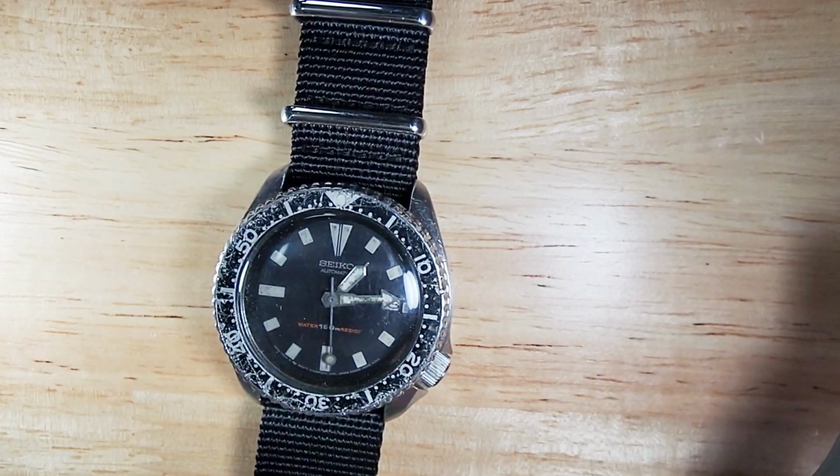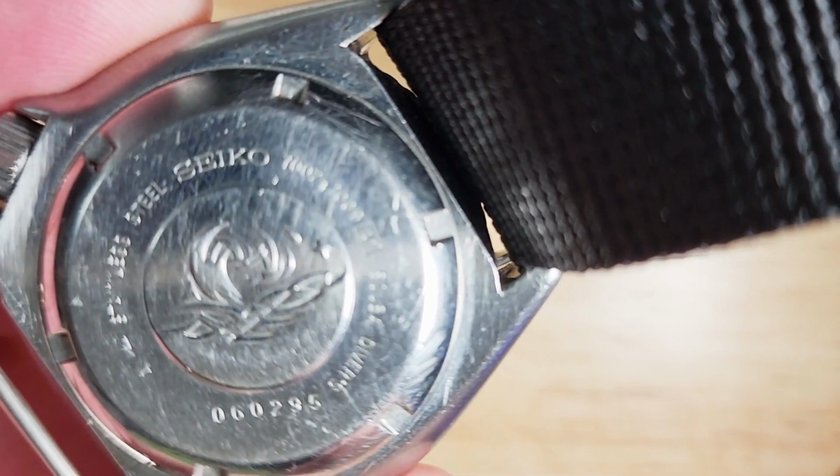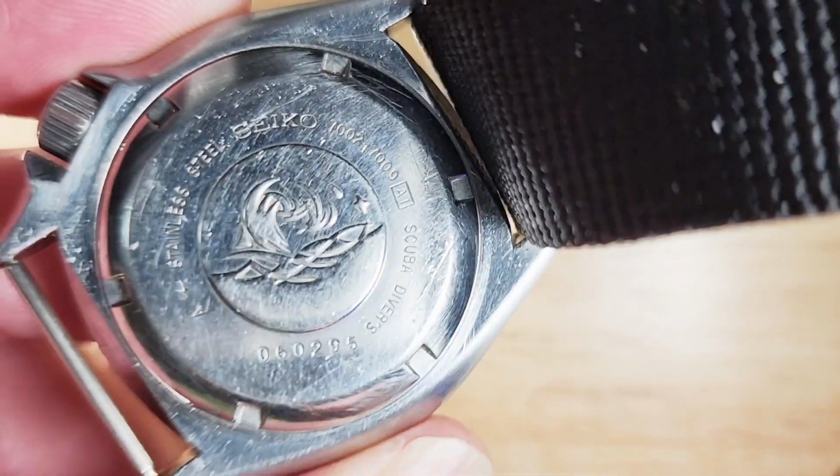The case on this is a stainless steel case, and if you really want to do your research and find out what Seiko watch you have and the actual value behind it, go to the back of this wristwatch, and right here you will see numbers right after Seiko. It will say 7002, 7009 if it's the same watch as this one. And that's when you can start really doing your research and figuring out which watch you actually have.